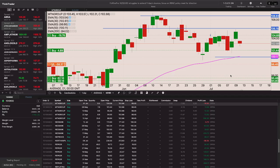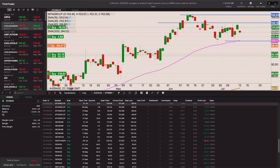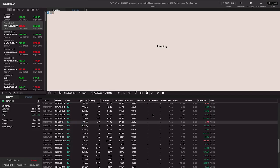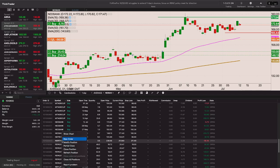MTN, still muddling along, still waiting for that 106.15 break, in which case I'll be adding to the position with a stop loss there at 100. And again there at 108, I'll add again to the position and see where the market gives me a nice level to place my stop. Nedbank, muddling along quite nicely. So if you can get through 177, I'll add again to the position with a stop loss of 165. So I'll raise my stop by about 5 rand. Nedbank looking quite decent.